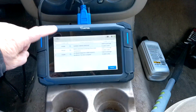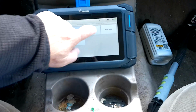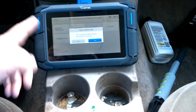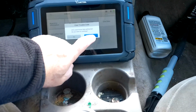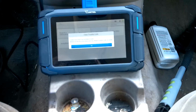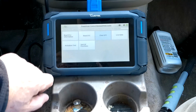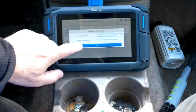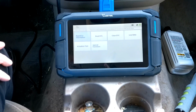So once you've read your codes, you can go in there and you can clear them. So it'll allow you to clear codes. It says everything's going to be lost. That's fine. If it's bad, it'll come back. So it just connects to it, and it gets rid of the codes. Boom, all gone. So now when we read the ECU, the only code we'll come up with is probably the P1000 because we haven't driven the vehicle.